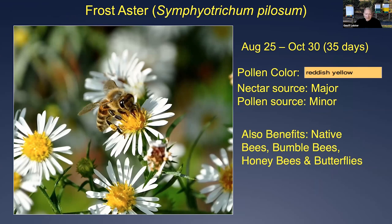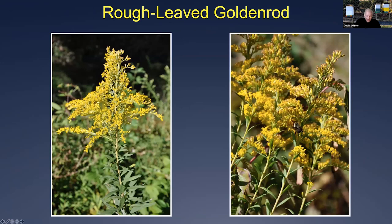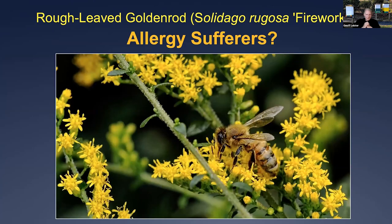Rough-leaved goldenrod is another one you'll find scattered in the fields, and here it's mixed with the frost aster over here. Again, loaded with flowers, a member of the Asteraceae family. It's a great, great plant. Here's a Fireworks rough-leaved goldenrod. Again, good butterfly food for 18 species. Nectar and pollen source for our bees. Small little flowers, but lots of available forage for bees.